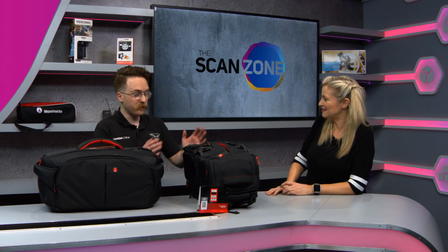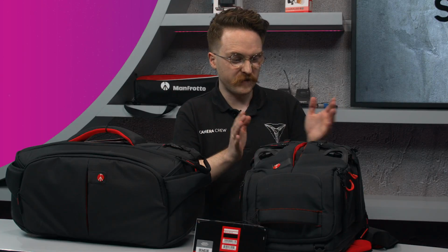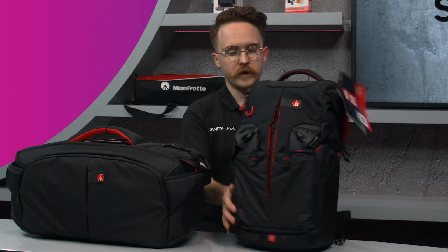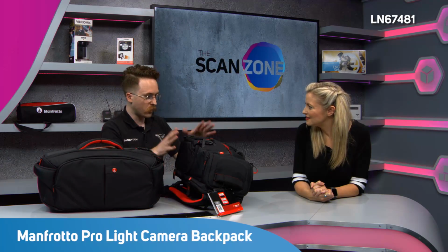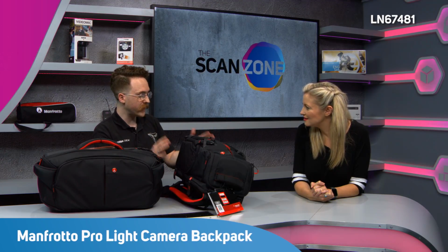Absolutely. On this side here, we've got a camera bag which is perfect for your DSLR user. Obviously, plenty of pockets for all your memory cards, batteries, cables, that sort of thing. It's a fantastic bag, really. One of the best features about it is that it has this quick access zip at the side here. And the standout feature for me, something I look for in rucksack type camera bags, is that it has a rain cover.